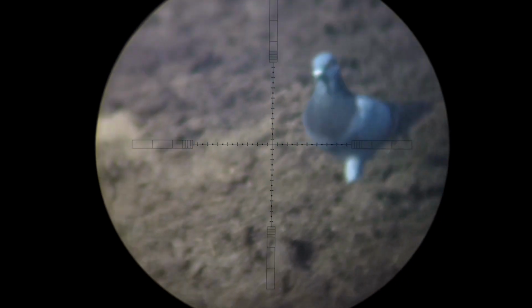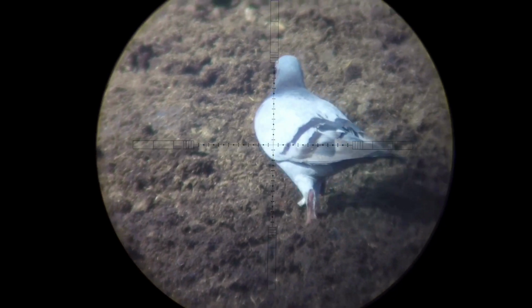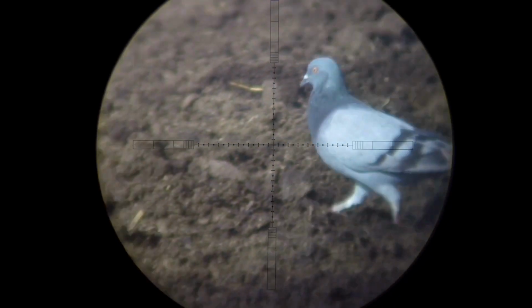I spot this pigeon at about 35 yards out inside the cow pen, but as you can see, there are cows passing behind and in front of my intended target, so I had to be patient. After a short wait, the view is finally clear, and I'm presented with a clear shooting lane. The bird is approximately 25 yards at this point. I line up my sights, and I nail it with a good hard long shot.